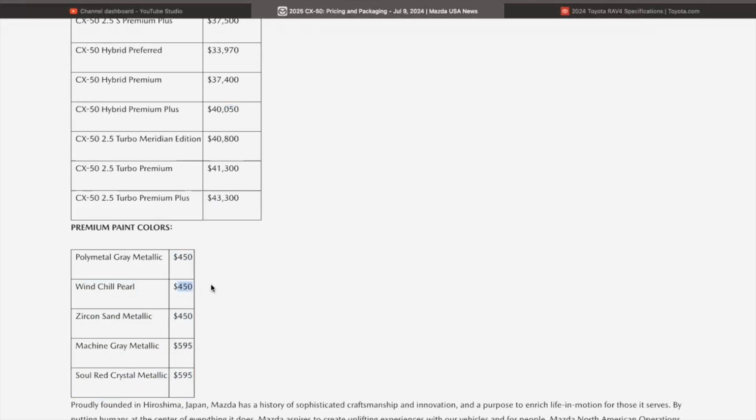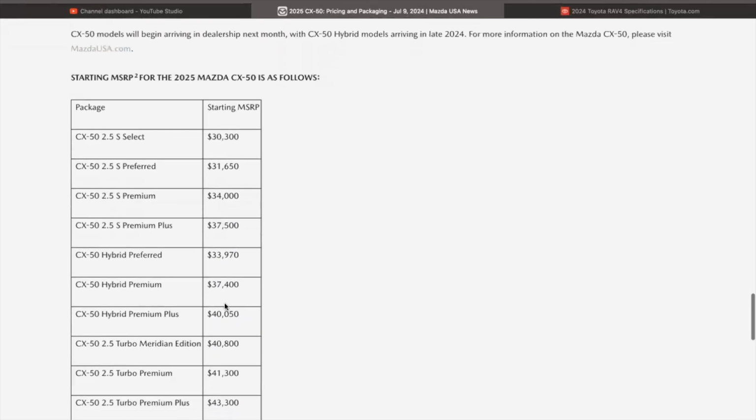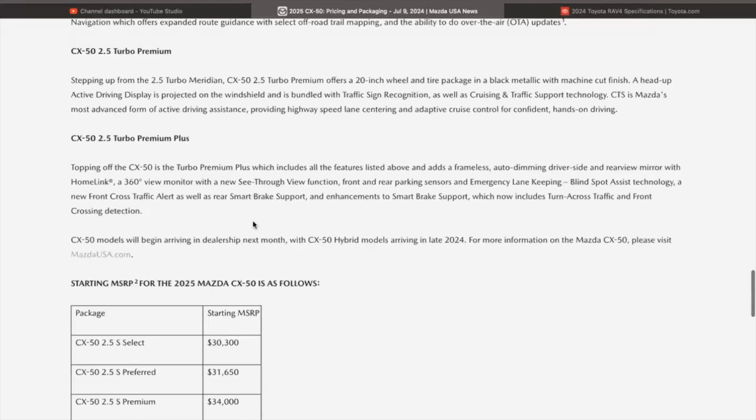White, the white windshield pearl is a $450 upcharge. Zircon sand, $450 upcharge. And then these colors, the Soul Red, which is a super cool Mazda color, $595. And then the Machine Gray Metallic is a $595 upcharge as well, added to any of these trim levels that you want to look at.